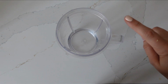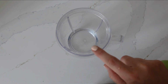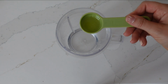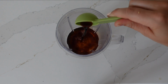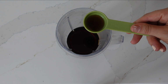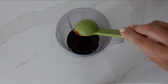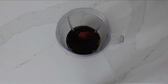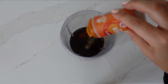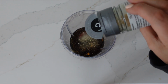So for the next bit of this recipe, I wouldn't usually measure this out, but I'm going to, just in case you guys want to recreate the recipe. Just fill your blender cup with a little bit of water just so it covers the bottom. Then we're gonna add half a tablespoon of sesame oil, 2 tablespoons of soy sauce, half a tablespoon of maple syrup, 1 tablespoon of gochujang paste. I don't know if that's exactly how you say it. And then a little bit extra just for good luck, because I like it a bit spicy. And then just a little dash of ground ginger and a dash of garlic granules.